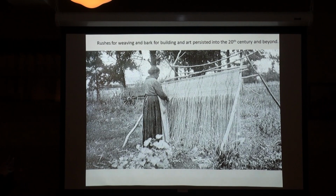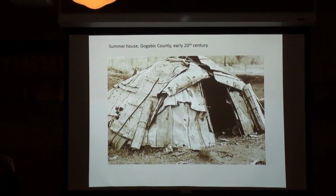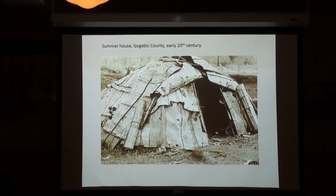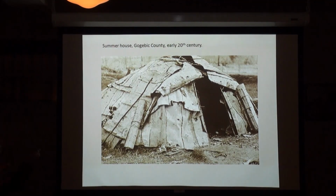Weaving of bulrush mats and other kinds of things is a skill that was long-lived, still is. This is a late 19th, early 20th century photo of a woman who's doing some weaving with rushes. And this is a summer house. This photo was taken in Gogebic County, late 19th, early 20th century. Even in the 1930s, people would say, Gee, I wish we had one of those summer houses. It was so much cooler, there were fewer insects. I like it better than the frame house I have to live in now. Very popular alternative to living in a frame house.